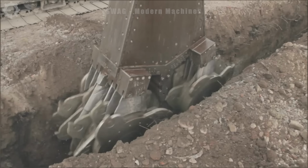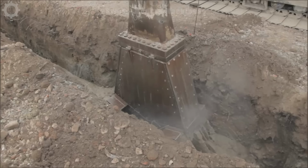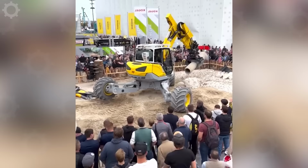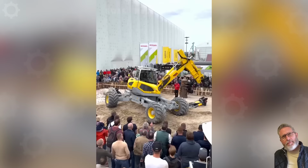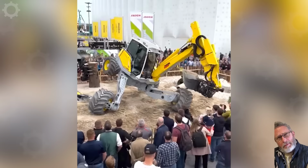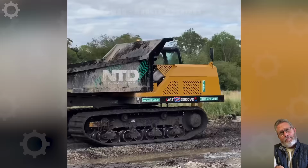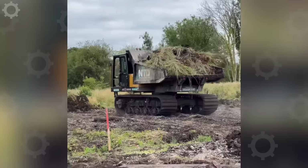A soil mixer is a type of machine used to mix soil, especially when needed at greater depths and in highly hard soils. Imagine the time savings this could bring to the workplace. This type of crawler machine moves on swampy ground and looks very flexible.